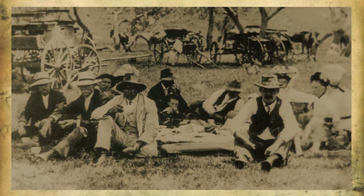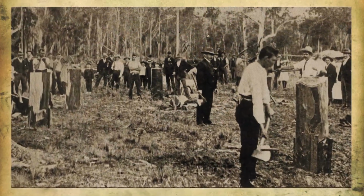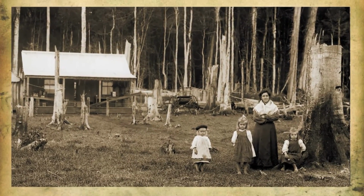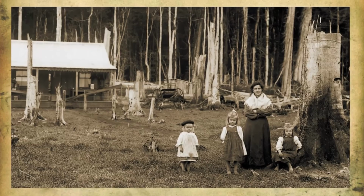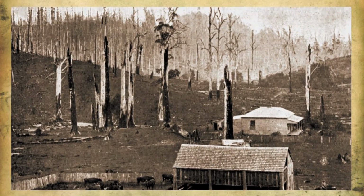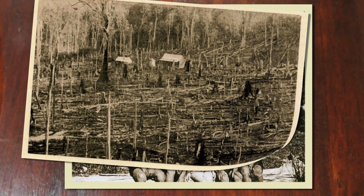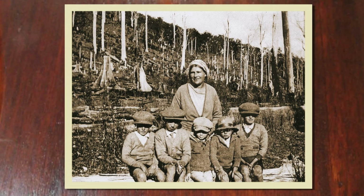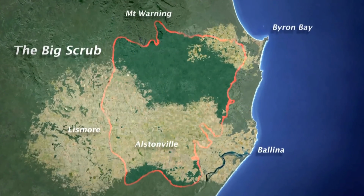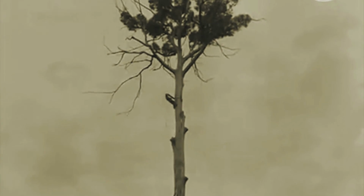Subsequently, land was opened up to settlers. They knew that there was good soil here, so they came into this area in search of good farmland. They had to clear land and make pasture. They saw the rainforest as an enemy. They had to clear something like 30 acres a year, otherwise they'd lose their settlers' rights. And now less than 1% of the Big Scrub remains.